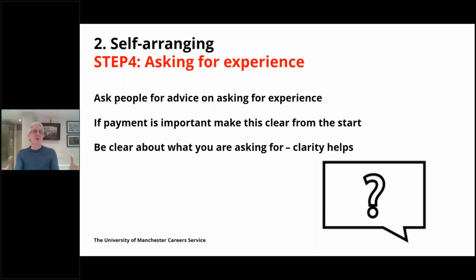And then finally, we get to the point where you can actually ask for experience. There are different strategies you can use for this, but one I often recommend is that rather than directly asking somebody for experience, you ask people for advice on how to get experience. You can say to them, I'm really interested in getting experience in investment banking. What advice would you give me? If they've got an opportunity within their organisation that they're aware of, then they'll probably talk to you about it, saying, oh, we have this opportunity that you could apply for, or I know that so-and-so did this. It's a great way.